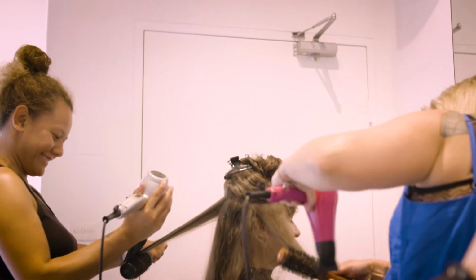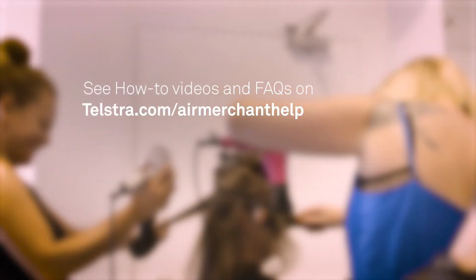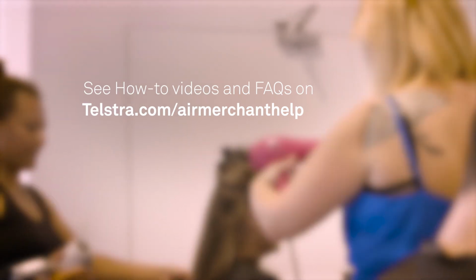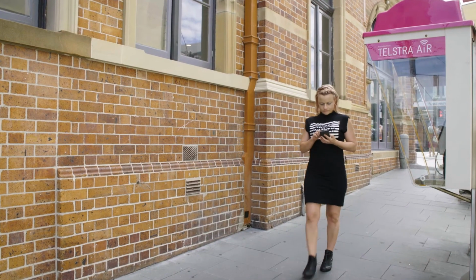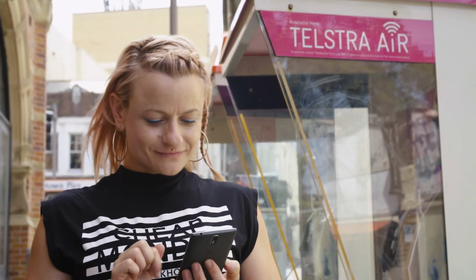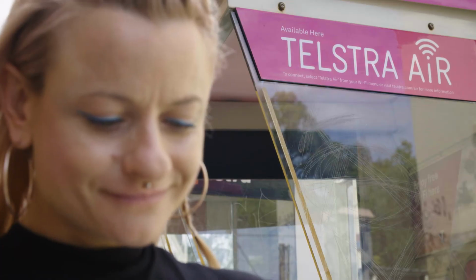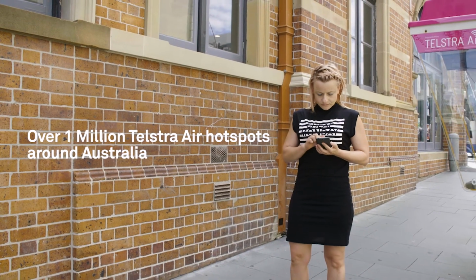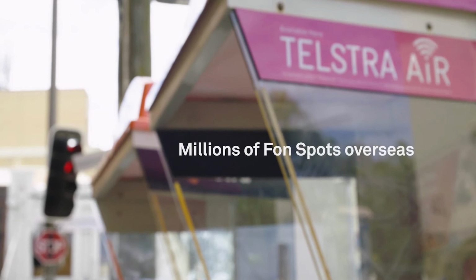Businesses can also access online how-to videos on YouTube and FAQs on Telstra.com, as well as live chat and phone support. Businesses can also improve their productivity by registering as a Telstra Air customer to enable the account holder to use free Wi-Fi data when out and about at over 1 million Telstra Air hotspots around Australia and millions of FON hotspots overseas.